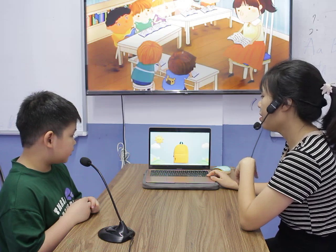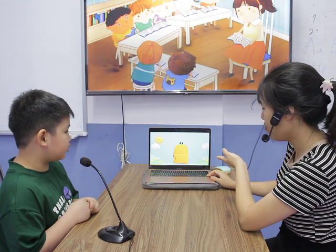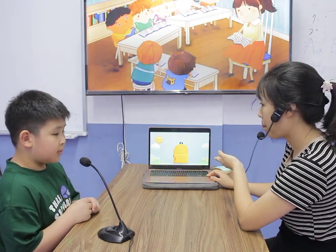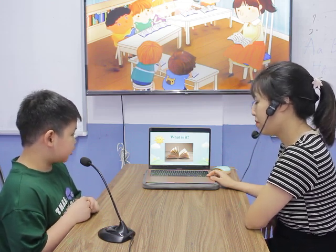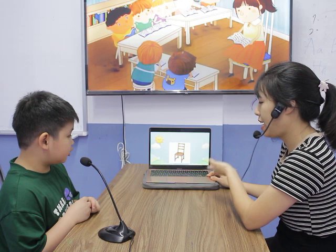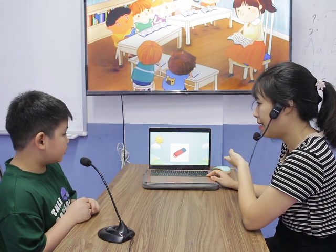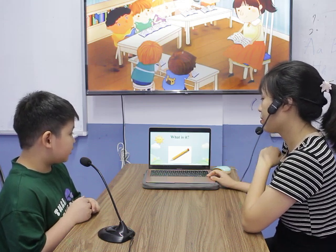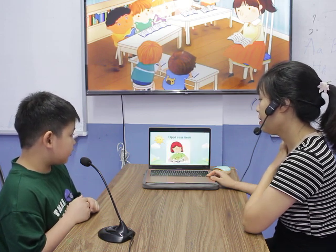Running. Very good. Tell me what is this? It's an orange. No, yellow. It's a yellow bar. Next one. What is this? It's a book. It's a chair. Next. It's an eraser. Next one. It's a pencil. Good. Next. It's a table. Okay.